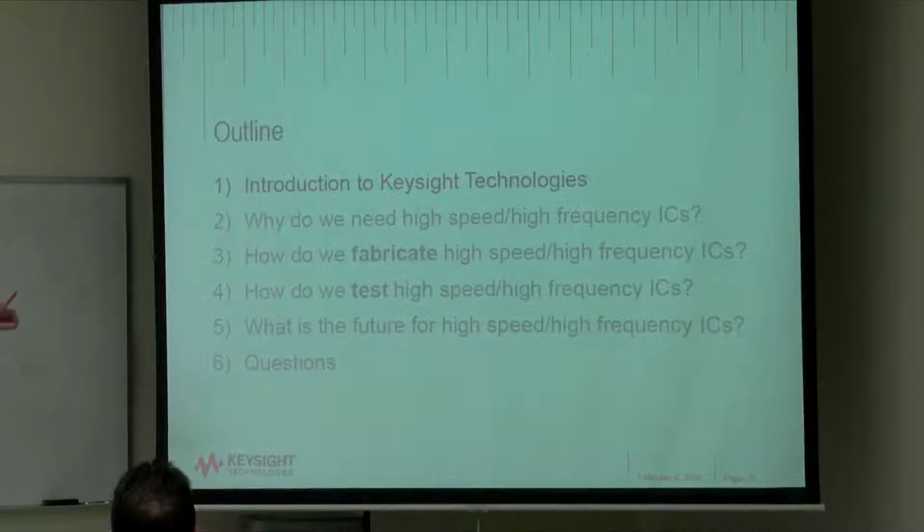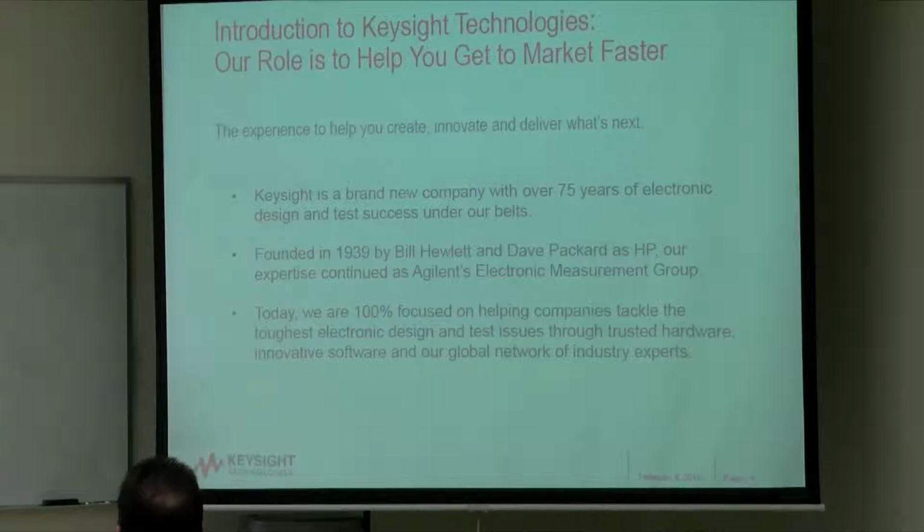I'll move into why we need high-speed, high-frequency ICs, talk some about the fabrication, then the testing, and then I'll finish up, as Professor Kujore invited us, with a little bit about future trends. This may take you a little bit off guard. It's not so much the technology trends as the needs of an engineering community moving forward at this time in our world. And then I have questions at the end. I'm happy to do them then, but as we go along is fine too.